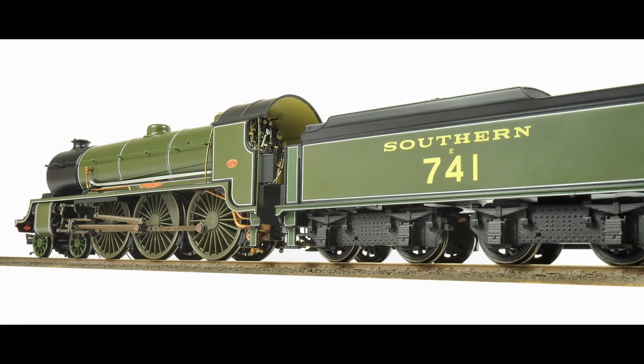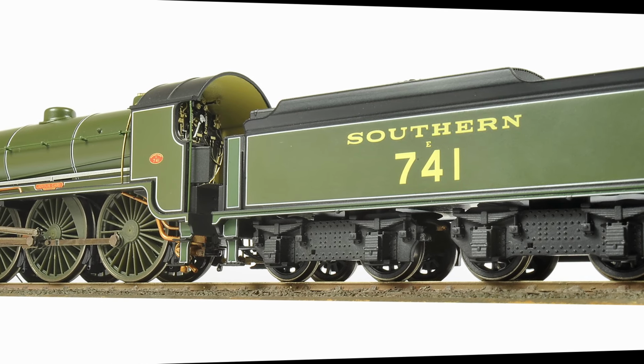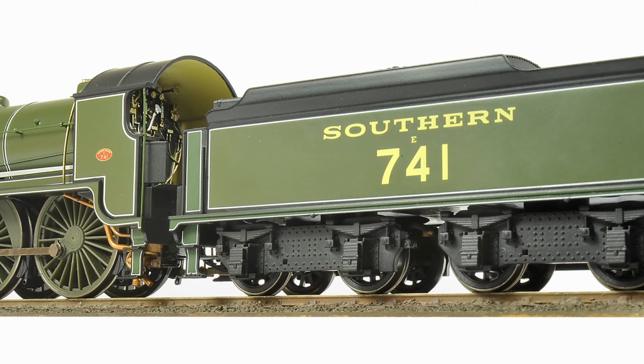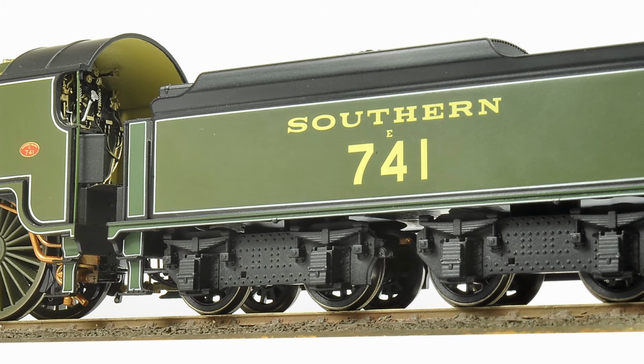I mentioned the bogie tender, and this is an excellent representation. It was a development of Urie's water cart tender, which had 8 solid axles with inside bearings. They looked very old-fashioned, but this new one, this one with bogies, was a great improvement.